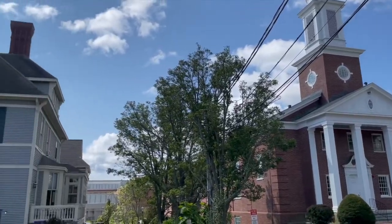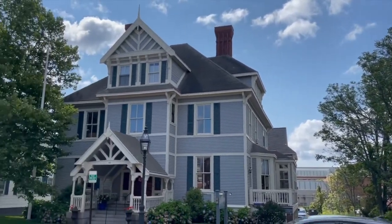Now I have chosen what I think is the best of the best, which is the Hotel Portsmouth. This is a 138-year-old Victorian mansion, but it has everything that you could ever need. It is so comfortable, it's incredibly luxurious, but it is still a charming B&B. Let's check it out.